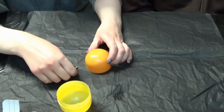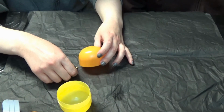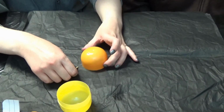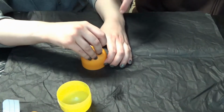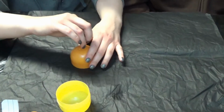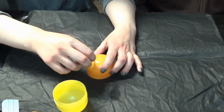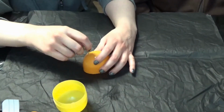What do you think? One more hole? Two more holes? They're not even in the slightest. I'm such a butcher. One more hole. Where? Here. Here? Yep. Okay, and then you can go back and widen any of the ones that you need to.